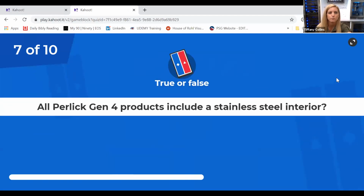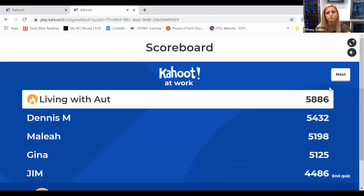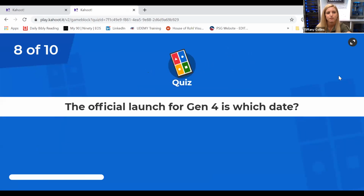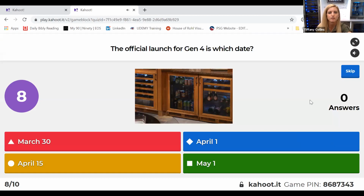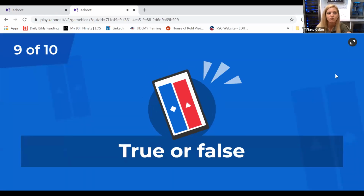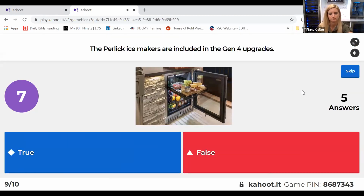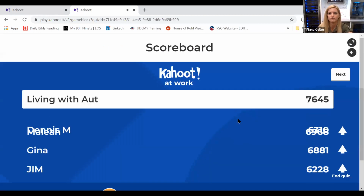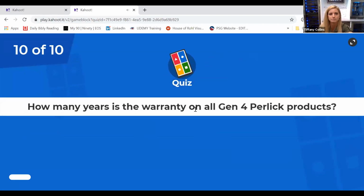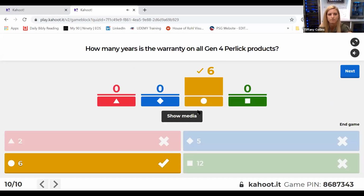True or false? All Perlick Gen 4 products include a stainless steel interior. True. The official launch for Gen 4 is which date? March 30th, April 1st, April 15th, May 1st. April 1st, correct. True or false? The Perlick ice makers are included in the Gen 4 upgrades. False, they are not included. Last one, guys and gals. How many years is the warranty on all Gen 4 Perlick products? 2, 5, 6, or 12? 6.